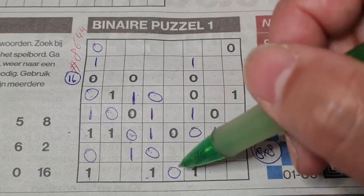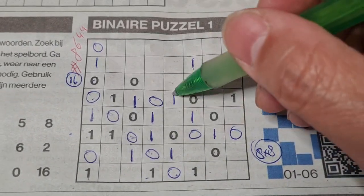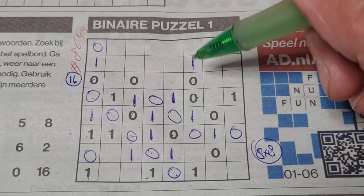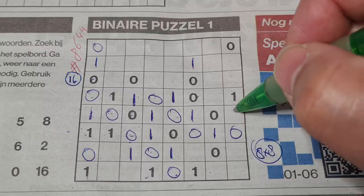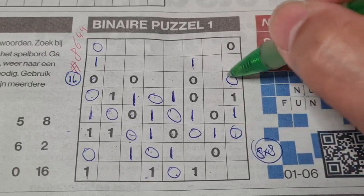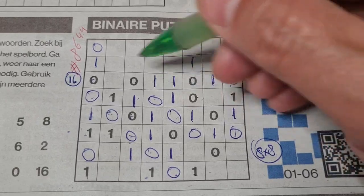Between the 1s comes a 0. Between the 0s comes a 1. Between the 0s comes a 1. Between the 1s comes a 0. 1, 2, 3, 4 0s, so the rest are 1s. Double 1, here no, there no. 4 0s we have here, so the rest are 1s.